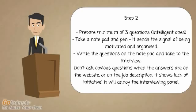Now don't ask questions where it's so obvious to find the information out. One of the biggest frustrations for people interviewing is when people say, how much do I get paid, or what are the holidays, when quite clearly they've been stated on the job description. So nothing will annoy, I say, an interviewing panel more than asking the basic questions. Don't make questions up off the top of your head. Prepare before you go in.